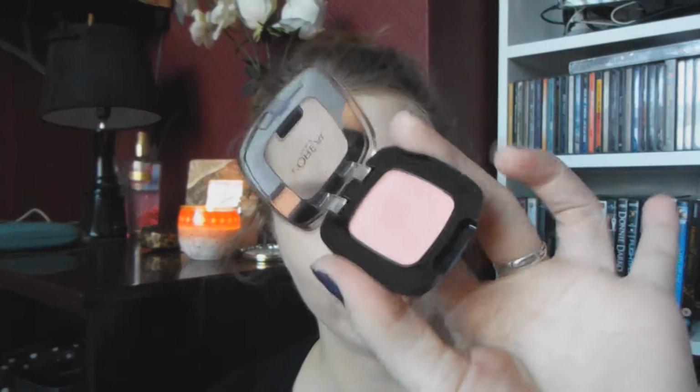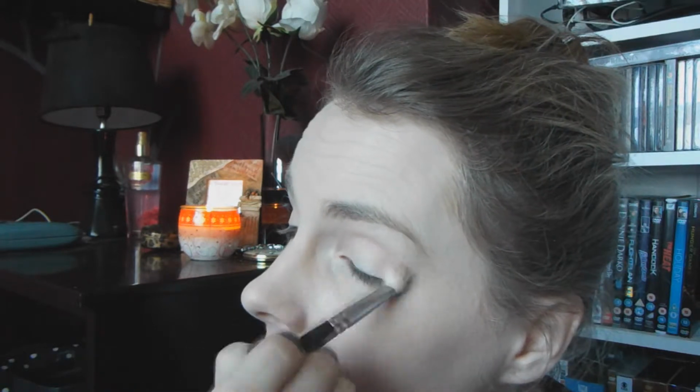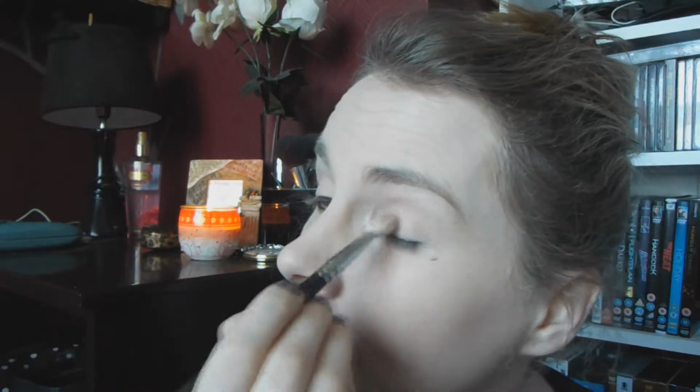Then taking La Vie en Rose, which is a beautiful pink peachy color, I'm going to take a fluffy brush and add that into the crease and the outer edge. And just keep going back and forth with windshield wiper motions to make sure it's all blended in. I'm just going to move on to my eyebrows now.